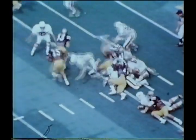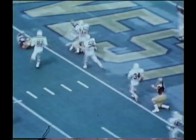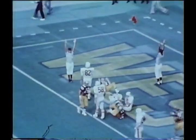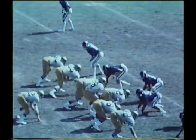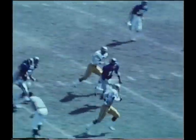Sophomore Artie Owens takes this pitch out from Dillon and sweeps it around the end for the touchdown. Another sophomore, fullback Mike Hubbard, bulls his way through for 10 yards. Leading rusher Dwayne Woods showed his ability against Richmond, gaining 20 yards on this run.